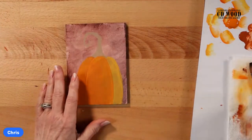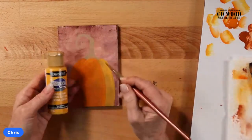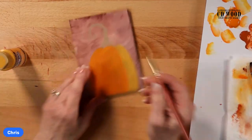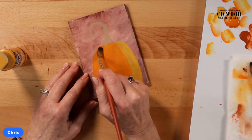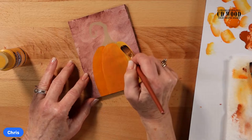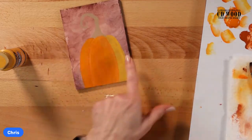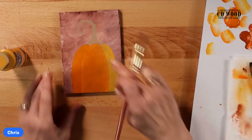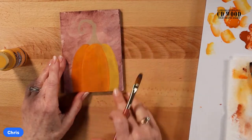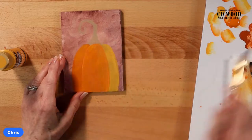Okay. I'm going to add this paint on here. I have base coated this with Marigold and I use my filbert. I love using a filbert to paint rounded shapes. And you can see I just go down this way, and then I painted the center in. But I wanted you to see how messy, messy is not the word. This is not opaque, how translucent this is.